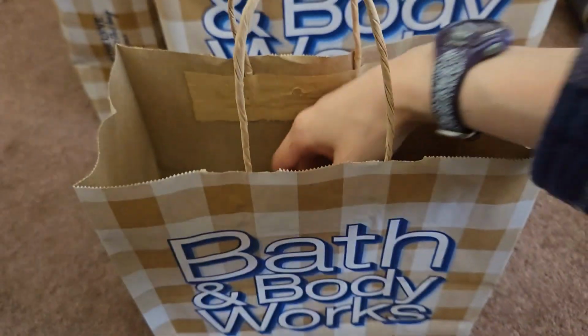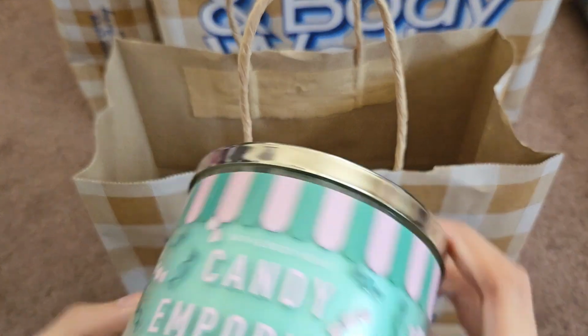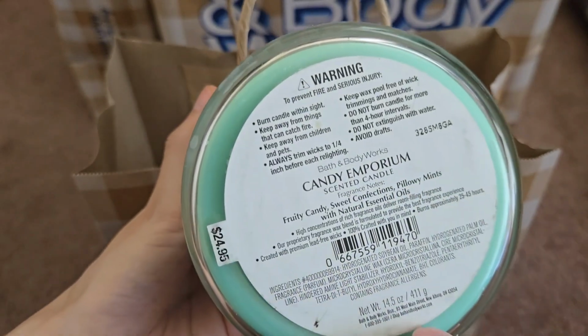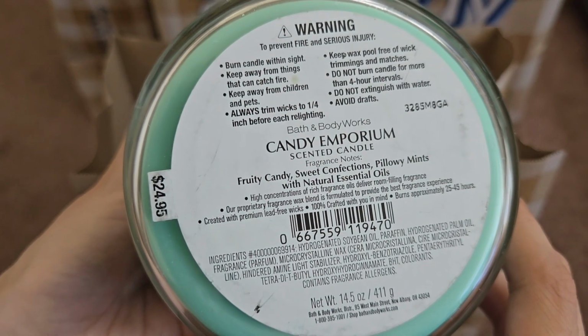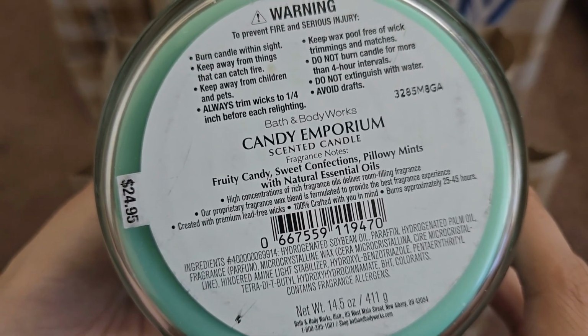I was really happy, but the one I was super ecstatic that my sister found was this Candy Emporium. So I do have one of these, I just don't have a backup of it. Again, I believe since these were Candle Day candles, don't quote me, but they had the lower price point of $24.95. Fragrance notes list fruity candy, sweet confections, pillowy mints.